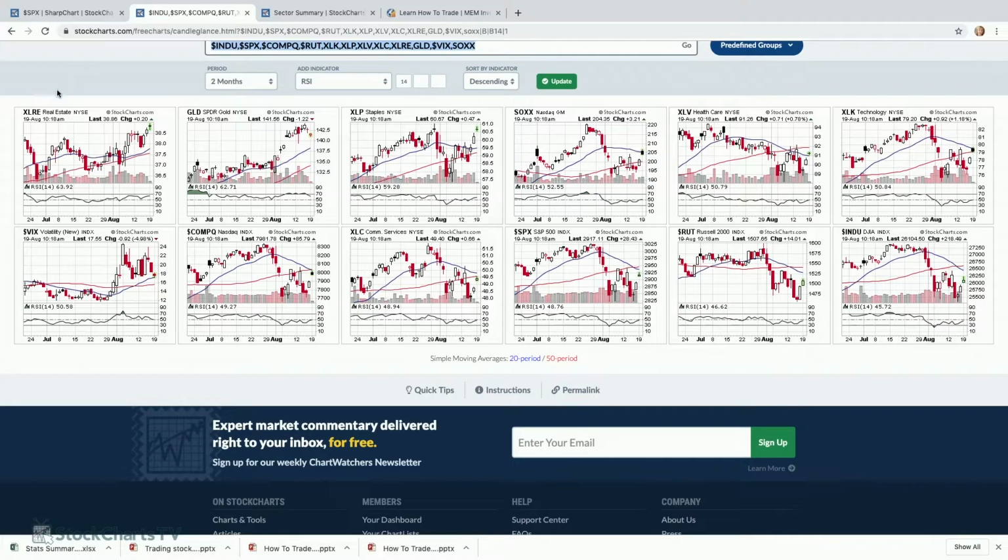So what we are seeing here, XLRE is the real estate sector, and REIT stocks have really been powering this area to a new high. These stocks have high yields. They are counterbalancing the very low yield seen in the 10-year Treasury, down at about 1.5%. A lot of these real estate trusts on average yield at least 3%.